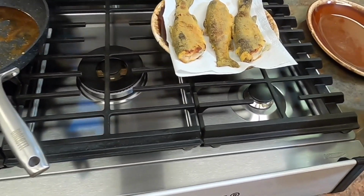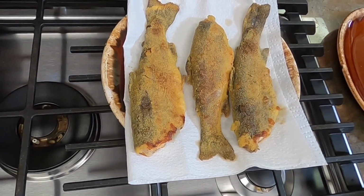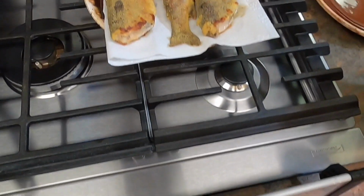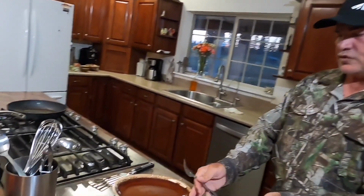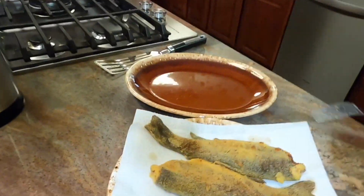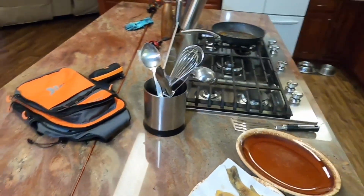I mean, these are ready to serve if you chose to, and I'll show you how we can basically debone these fish very easily and quickly, not have to mess with filleting in the field like a lot of people do. Now we're going to get ready to remove the fillets from the bone. This is kind of how it goes. Again, fully cooked trout.